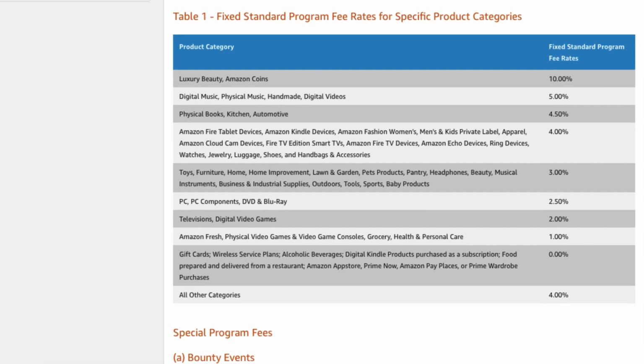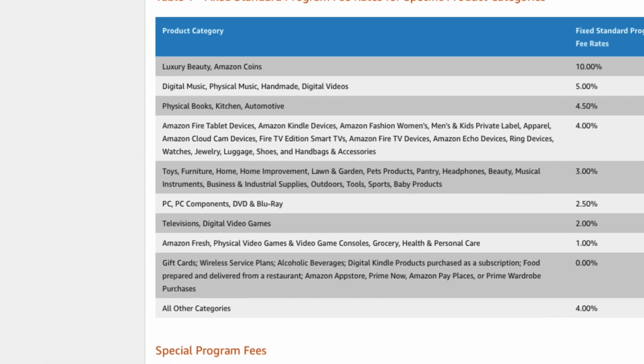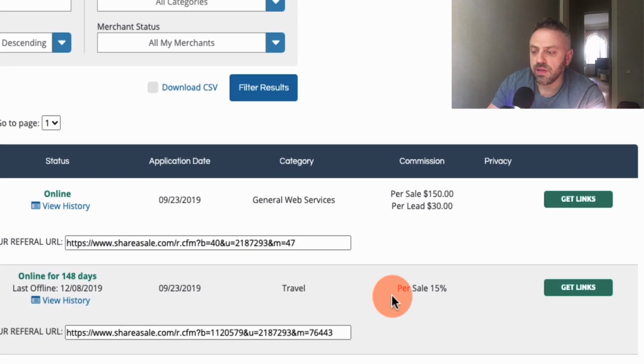I think you're going to get 3 or 4% on clothing. This one is 15%, but obviously you can't expect to get 95% or 75% like you would on ClickBank, simply because it costs them to make this. This is a physical product, and for physical products it's not very common to get a very high bounty. Compare it with Amazon, where you're going to get less than 5%.